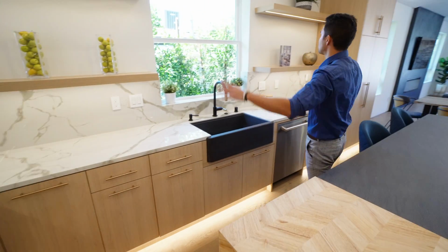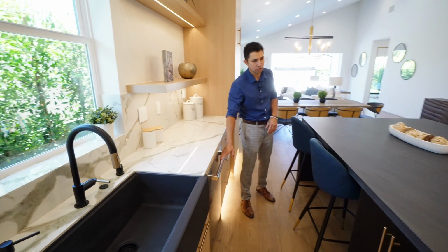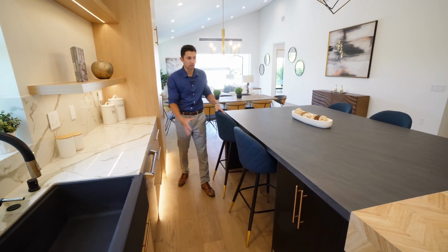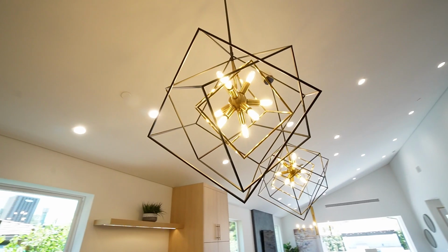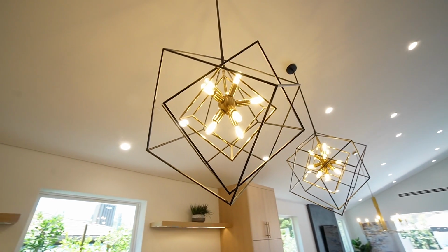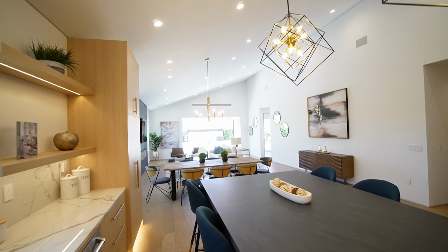As we keep moving, it's symmetrical. You have the same wood floating shelves on this side. You have dishwasher, more space and breakfast bar seating right here. And right above the island, 2 light fixtures that really make this room pop out. I'm a big fan. It looks like 3D cubes, 2 of them right above the island. And let's keep moving on to this dining room.